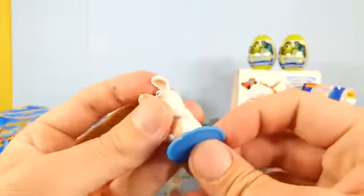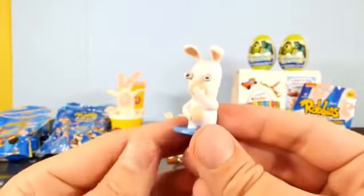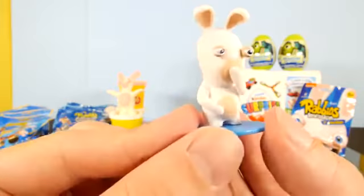And we get, let's see, there's nothing else in there. This is gonna be another one. I'm glad we haven't gotten any duplicates yet. We're off to a good start so far. There's gonna be that one.